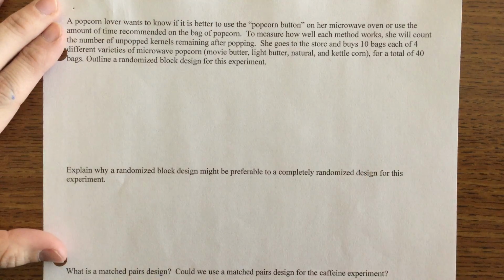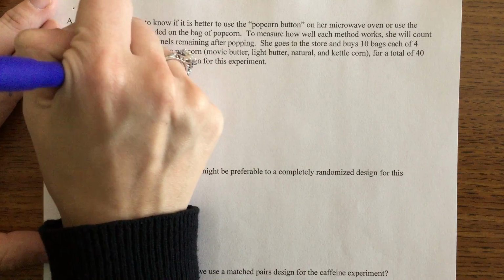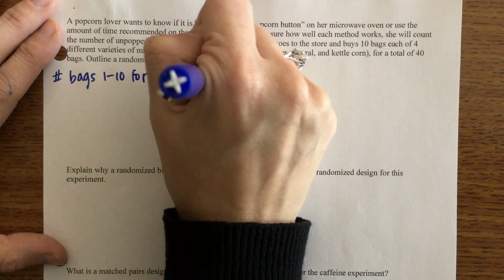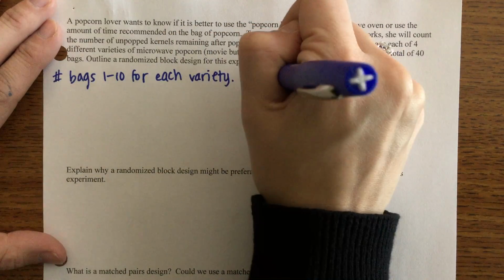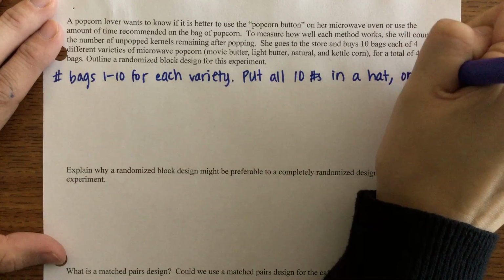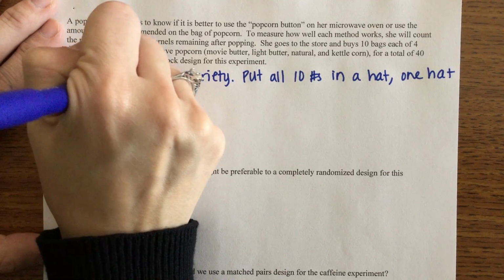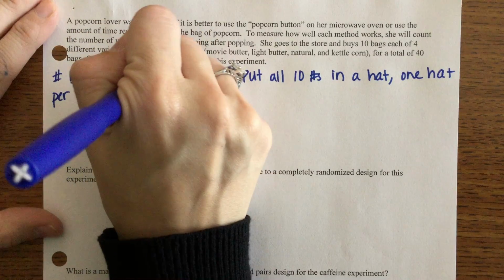Okay, so first thing we need to do is randomize. So I'm going to say number the bags 1 to 10 for each variety. Put all 10 numbers in a hat. 1 hat per variety. So I have a hat for movie butter, a hat for light butter, etc. Then what am I going to make sure I don't forget? Mix.